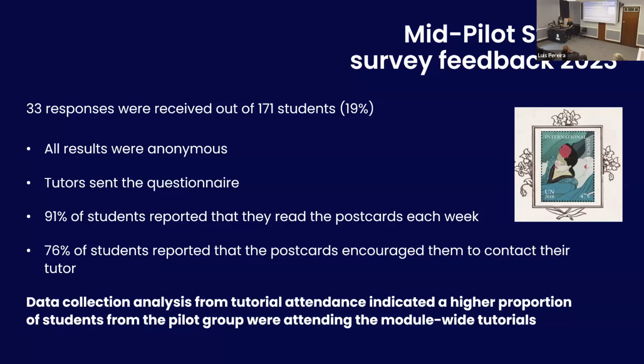So 91% of students reported that they read the postcards each week, and 76% of them reported that the postcards encouraged them to contact their tutors. So we felt that was really promising. And we do know, as I was saying before, that sometimes that initial contact with their tutors can be quite difficult for some of our students. So that was really encouraging.